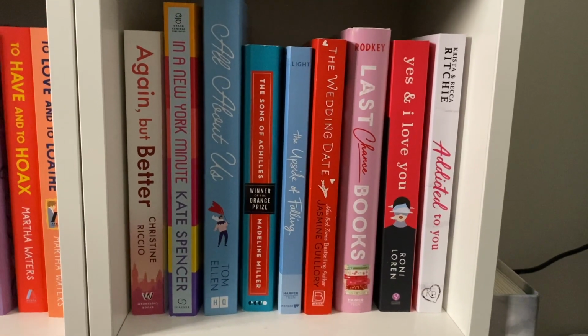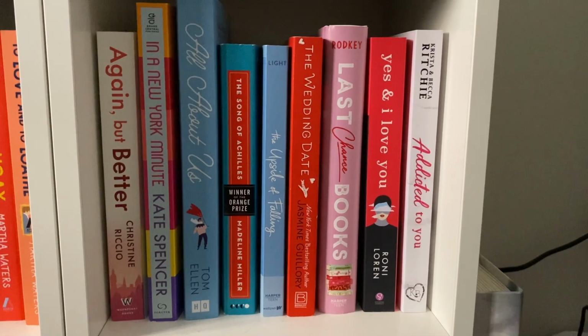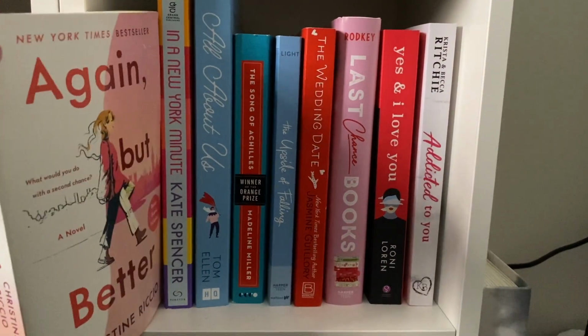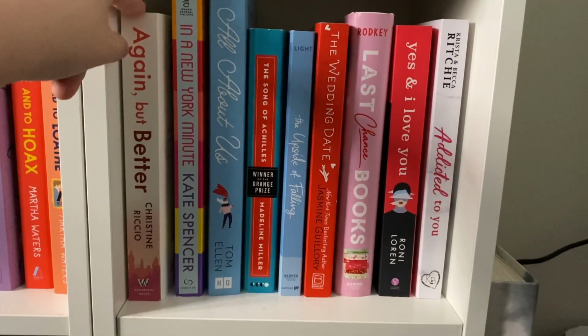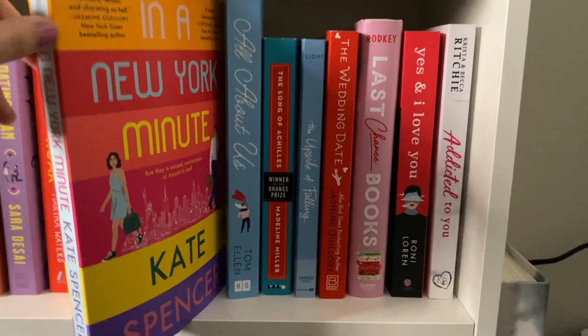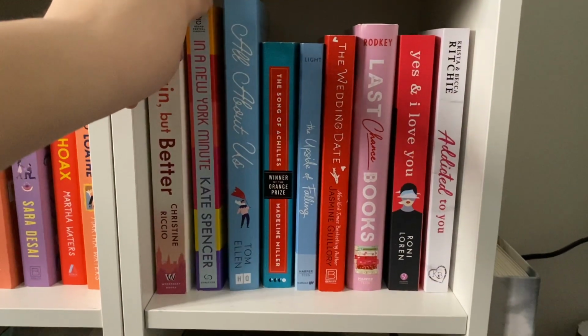Okay, I lied before. This is actually the smorgasbord of all smorgasbords. We have Christine Riccio's book, Again But Better. I just got this book for my birthday. It is In a New York Minute by Kate Spencer. I'm not quite sure what it's about yet, but I'm excited to read it.